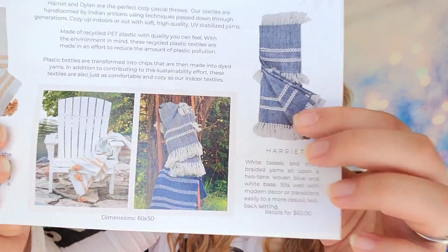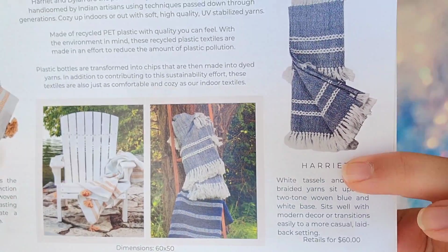This is the most expensive item inside of our box today, and it has a retail value of $60 on it. Now this throw is called the Dylan, but the blue-gray one was called Harriet. So this is what the other version of it they had available.